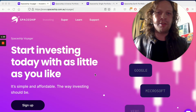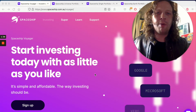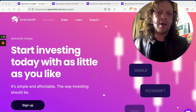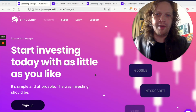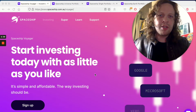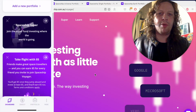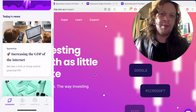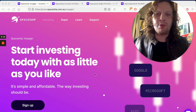Now, Spaceship Voyager is an app that you can get for your iPhone or Android phone, or you can also access it using a computer. And it's proving to be quite popular. Spaceship only recently surpassed $1 billion Australian dollars in assets under management, and it now has hundreds of thousands of users that all use Spaceship to invest. So, what is it about Spaceship that is so good? Well, as you can see by just the website, it is a very slick, very easy to use app with a very nice user interface. It makes investing relatively simple and easy, and this is one of the reasons why it's proving so popular.